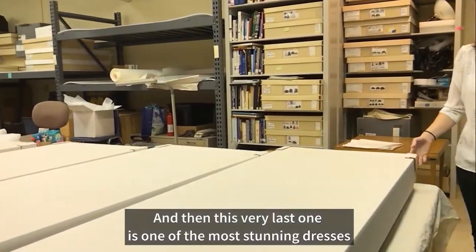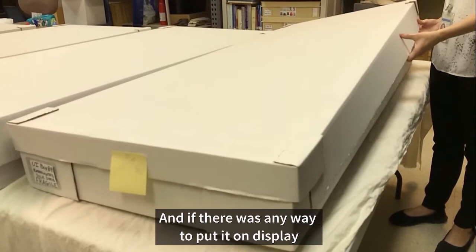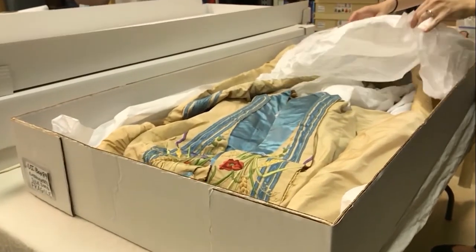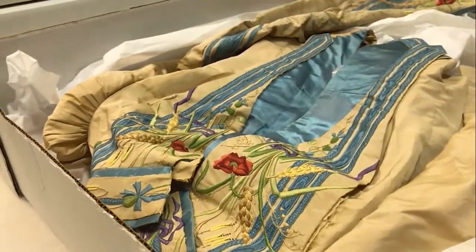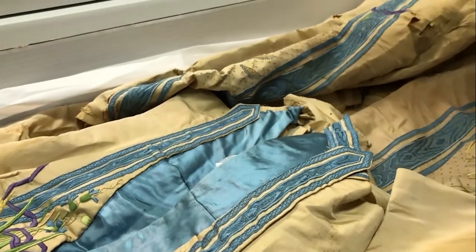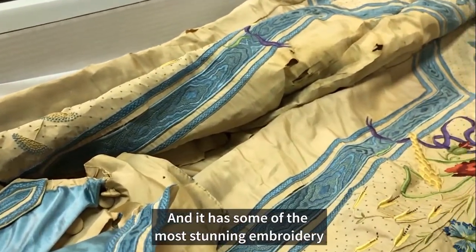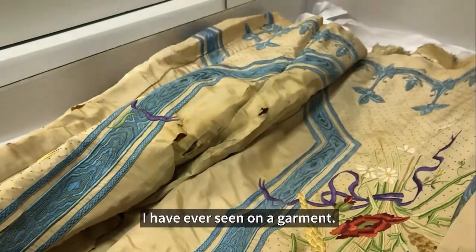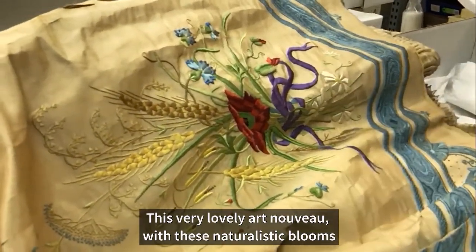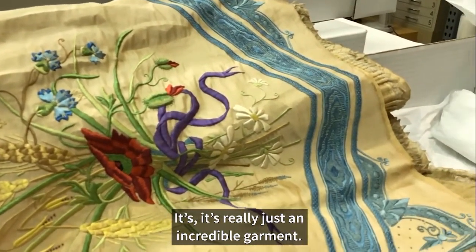And then this very last one is one of the most stunning dresses that we have in this collection, and if there was any way to put it on display, I absolutely would. This dress dates from the 1890s. And it has some of the most stunning embroidery I have ever seen on a garment. This very lovely Art Nouveau with these naturalistic blooms and this amazing robin egg blue color. It's really just an incredible garment.